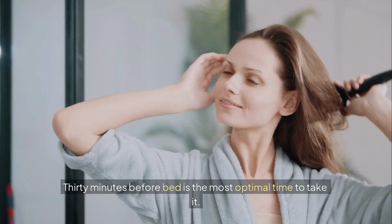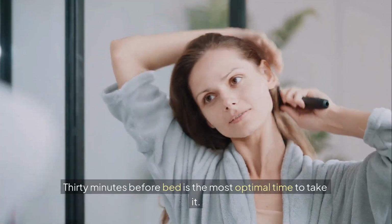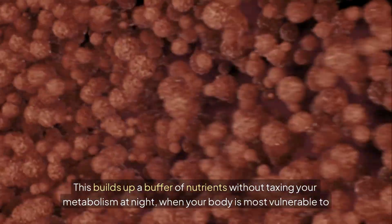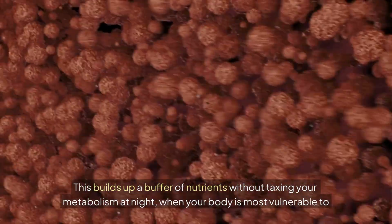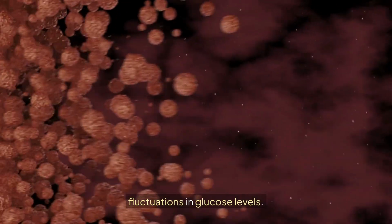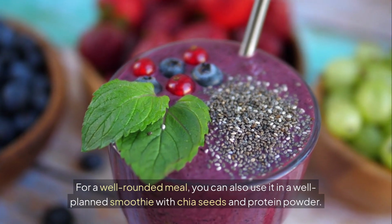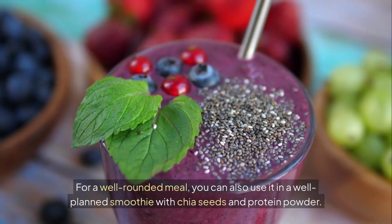30 minutes before bed is the most optimal time to take it. This builds up a buffer of nutrients without taxing your metabolism at night, when your body is most vulnerable to fluctuations in glucose levels. For a well-rounded meal, you can also use it in a well-planned smoothie with chia seeds and protein powder.